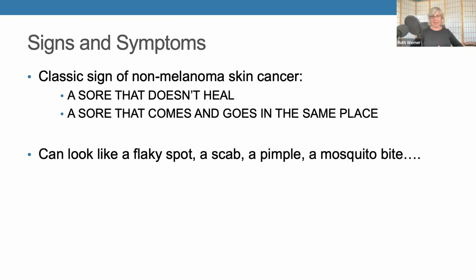The classic sign of any kind of skin cancer that is not melanoma is this: a sore that doesn't heal. And many, many years ago, probably 20 years ago or more, I was working on a project on skin cancer, and I happened to be living near Salt Lake City at that time, and there's a big cancer care center, the Huntsman Center, in that area. And I called them on the off chance that I might get to talk to somebody to do some fact checking. And I asked about this classic sign, a sore that doesn't heal.